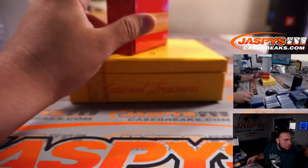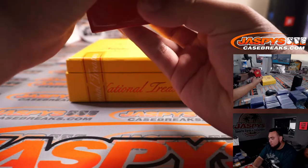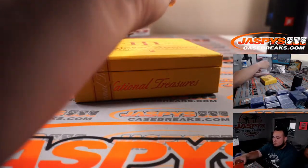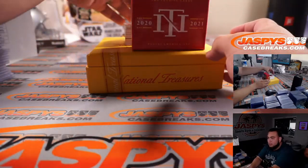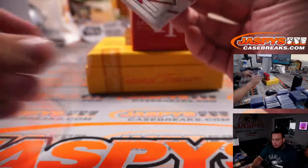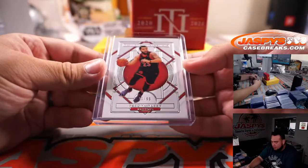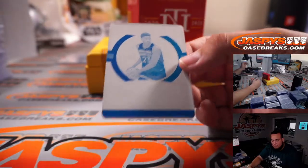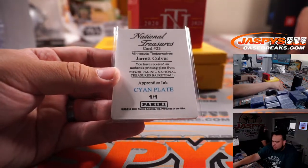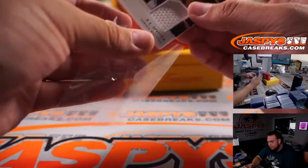Wanna start warming up some stuff? All right, good luck, everybody. Last box. Fred VanVleet to 99. Actually, give me some more of those right there. 130s. Toronto. Steve Wright. Jared Culver. That's a NT Apprentice Inc. Printing Plate 101. PJ Dozier to 49 for Denver.